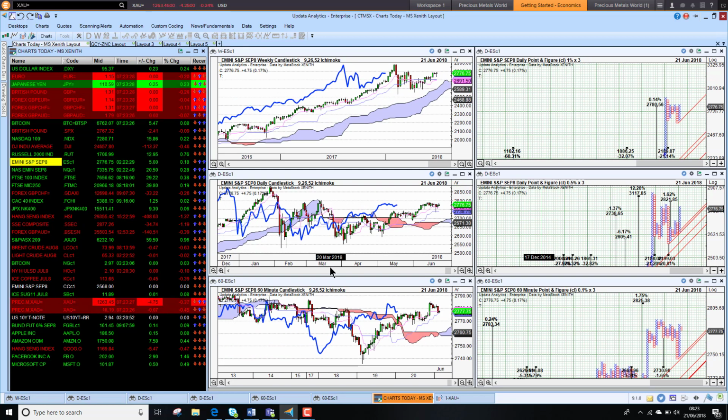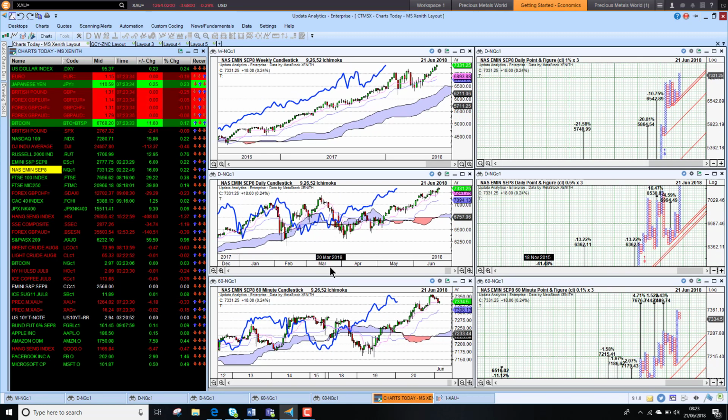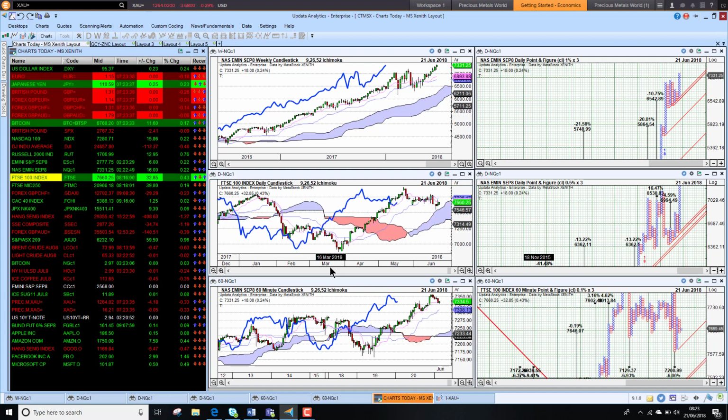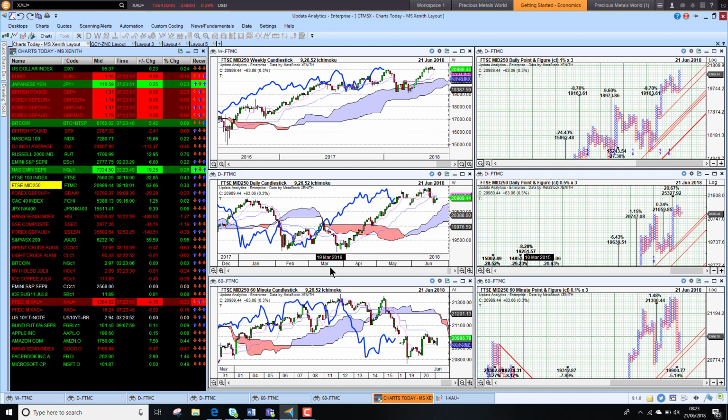The futures this morning, the S&P is up 0.2%. The Nasdaq E-mini is actually up 0.25%. So it does look like the markets will open higher. We've got some good upside targets on the short-term chart there. UK market is up this morning, following the US a bit higher, but short-term still looking bearish. Mid caps also looking a bit bearish.